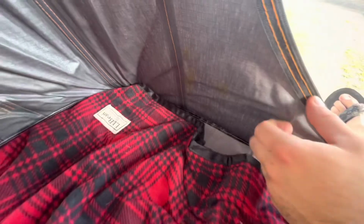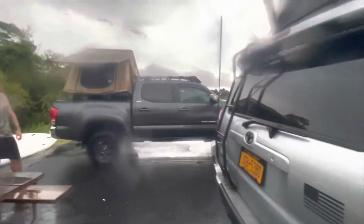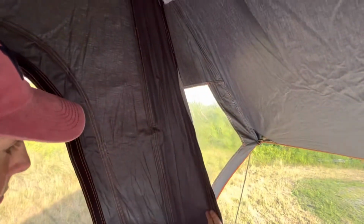I don't know how well you'll be able to see this in this light, but right here you can see some green mold. Last year when I went to Assateague with my friend Jesse, I closed the tent when it was very wet and didn't open it for a week or so. So you really got to make sure you air out these tents after each use. Even if it doesn't get that wet, it's still very important for it to all air dry.